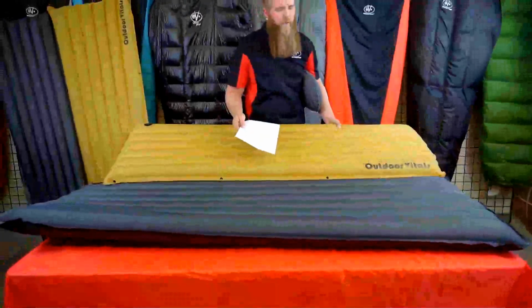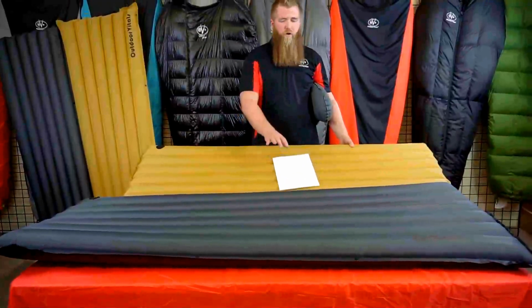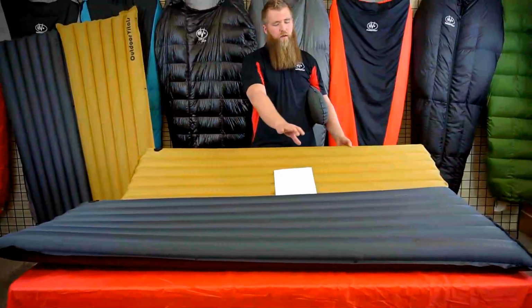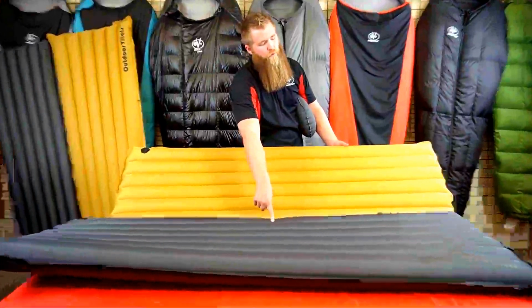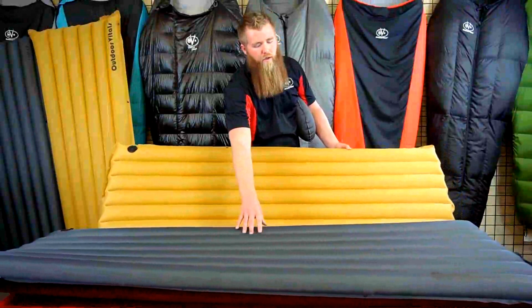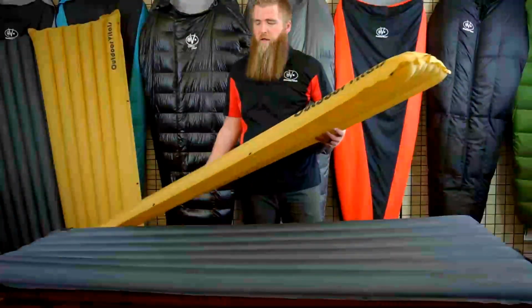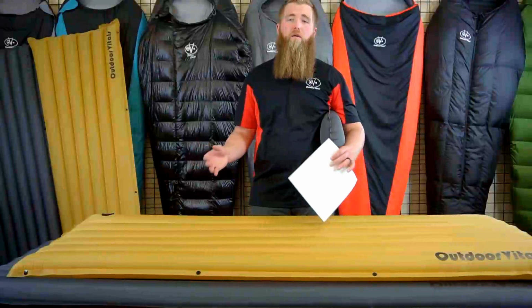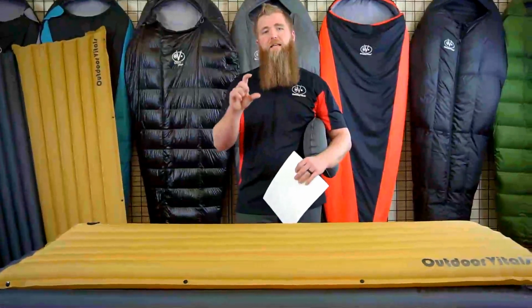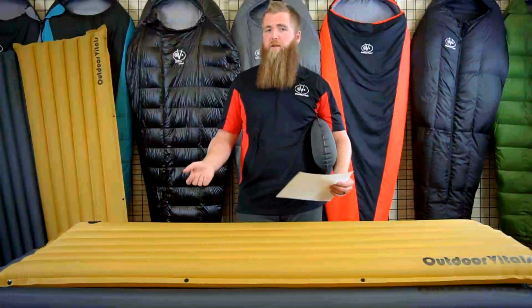On the larger size pad, which never mind the colors at this point, we'll go over that in a minute, we've got 3.5 inches thick in the middle with almost a 4.5 inch thick outside baffle. Now the outside baffle helps cradle you onto the pad and make sure you're not falling off. So those are the sizes. The long wide was meant to be longer and wider, but the other benefit is that it's a little bit thicker.